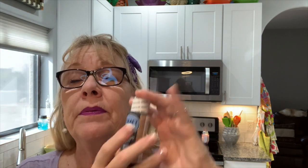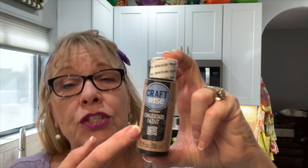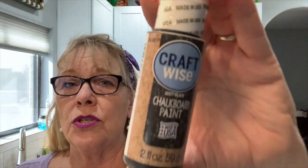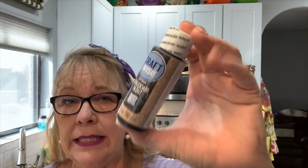But I also picked up another thing of their chalk paint. They do have this there on a regular basis. And so I would encourage you to pick up their chalkboard paint because it's nice. It's great. It's easy. And it really is chalkboard paint. So you paint something with it. You can then write on it with chalkboard markers or with chalk or whatever. And it works great. And it's also just a black paint. So if you want some, paint something black.